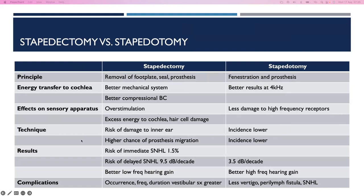In terms of technique, they are quite different. The risk of damage to the inner ear is far more in a stapedectomy than a stapedotomy, and there's also a higher chance of prosthesis migration in a stapedectomy. In terms of results, the risk of an immediate sensorineural hearing loss is quoted as 1.5% in a stapedectomy. The risk of a delayed sensorineural hearing loss is quoted as a rate of 9.5 decibels per decade for stapedectomies and 3.5 per decade for stapedotomies. And in terms of complications, the occurrence, frequency, and duration of vestibular symptoms is said to be greater in stapedectomy.